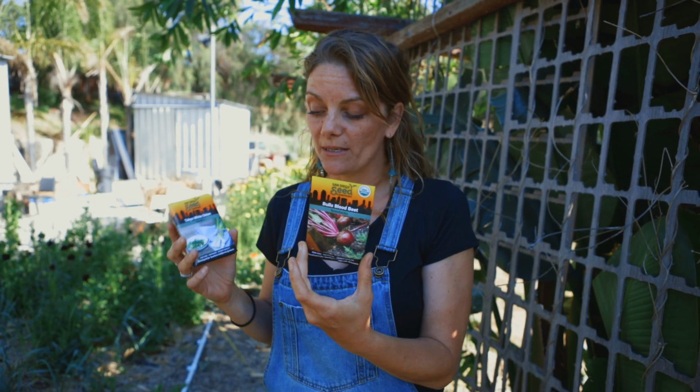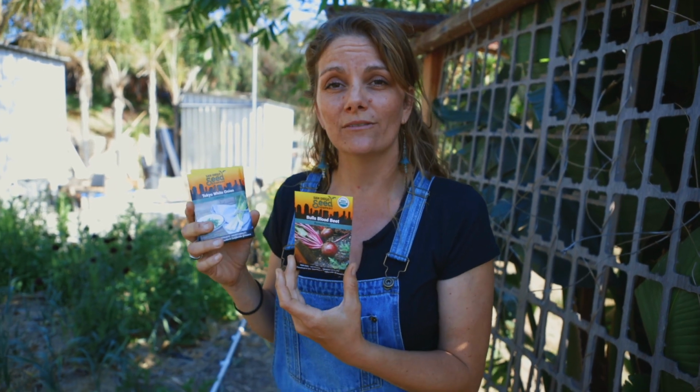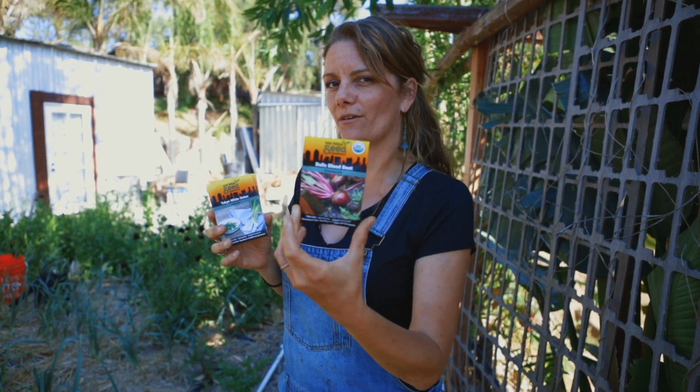So thin them, let them grow, and then when they're happy and beautiful and growing, you can actually harvest the beet greens for your salad, for your smoothie, or pull the whole root out and use the beet roasted. We love to pickle them. Very quick, easy, fun crop to grow.